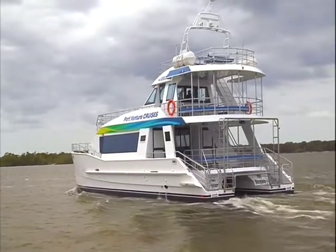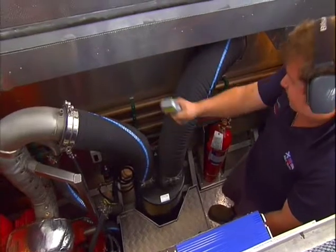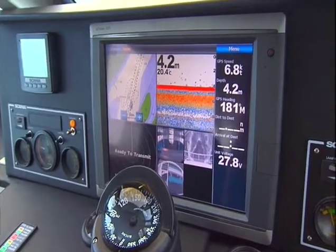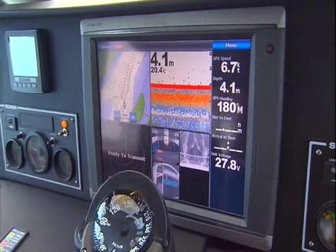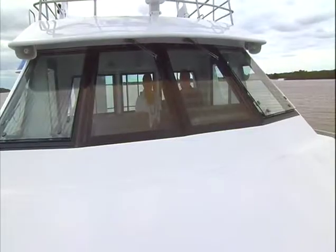We have the engine manufacturers on board, so they come out with all their instruments. They put a computer on the engines to check all the back pressures, the loads on the engine, the RPMs. And then we check our speeds. We have the designer on board. He likes to know that the trim's right, the speed's right, and the RPM with the full load.